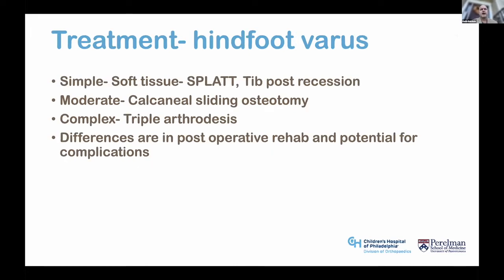So in terms of the hindfoot varus treatments, a simple procedure would involve soft tissue. So if it's passively correctable, you're going to consider a SPLATT, a tib post recession. And generally speaking, for the vast majority of patients with adult neuromuscular clubfoot, this is what they're going to get. And if they've already been walking, but they're doing the procedure to walk better, I'm more likely to leave it a little bit undercorrected and do some of these osteotomies, particularly if there's significant weakness, because it takes a lot longer for these patients to recover due to their underlying condition.